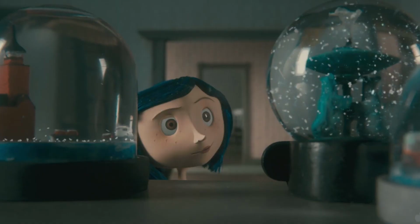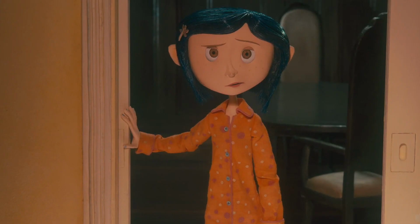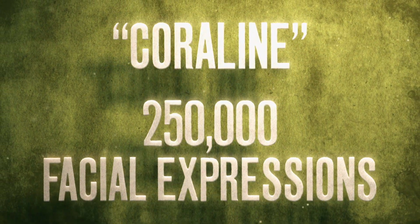So with 3D printing, we were suddenly able to produce thousands and thousands of different facial expressions, and we really pushed the performance of a replacement character. Coraline ended up having 250,000 different facial expressions.